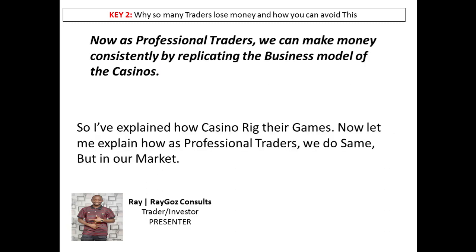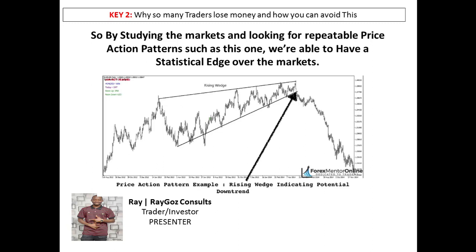Now, as professional traders, we can make money consistently by replicating the business model of the casinos. So I've explained how casinos rig their games. Now let me explain how, as professional traders, we do the same, but in our market. By studying the market and looking for repeatable price action patterns such as this one here, we're able to have a statistical edge over the markets.